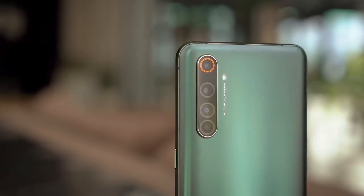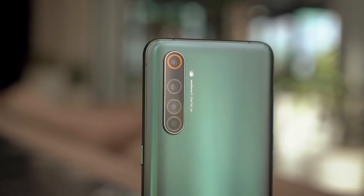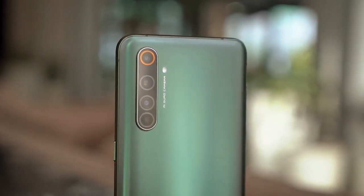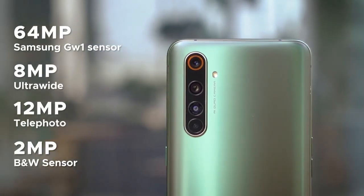With all the focus on performance and 5G, it's easy to overlook the camera specs. In total, the Realme X50 Pro comes with 6 cameras, 2 in the front and 4 on the back. So the camera specs will be on your screen now, so pause the video if you want to memorize them.